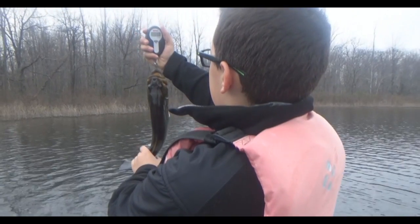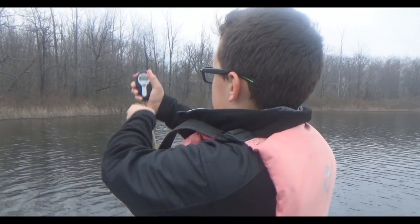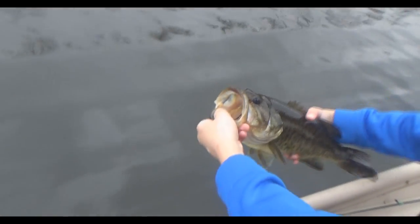Small one. Official weight, 1.7 pounds. Alright guys, official weight's 1.7 pounds. Pretty nice one. Good way to start the day off. Get the release. And there he goes.